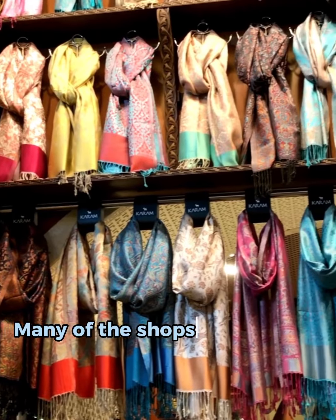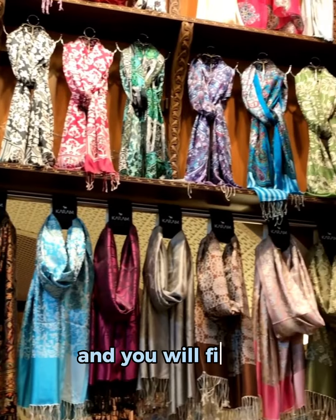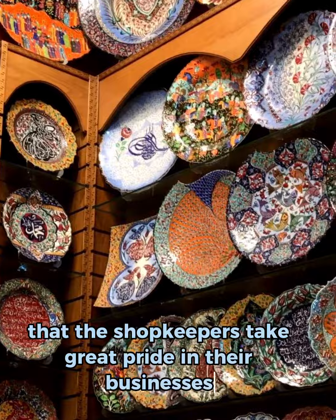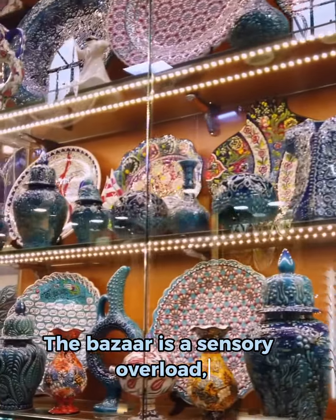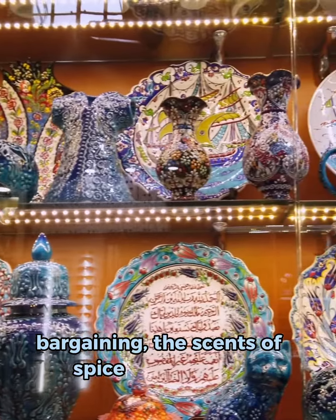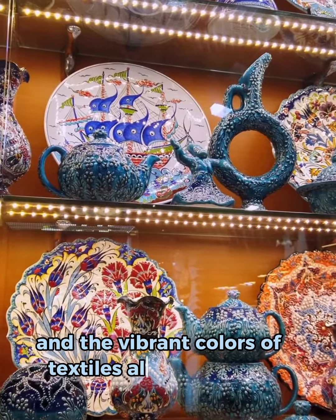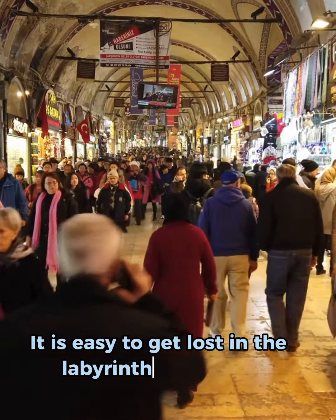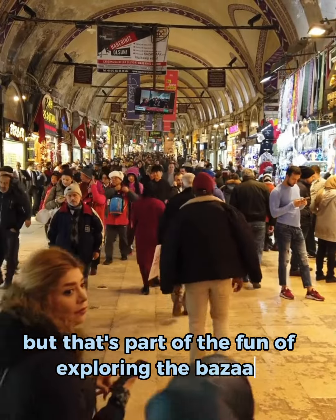Many of the shops have been passed down through generations, and you'll find that the shopkeepers take great pride in their business. The bazaar is a sensory overload, with the sounds of bargaining, the scents of spices and coffee, and the vibrant colors of textiles all around you. It's easy to get lost in the labyrinthine streets, but that's part of the fun of exploring the bazaar.